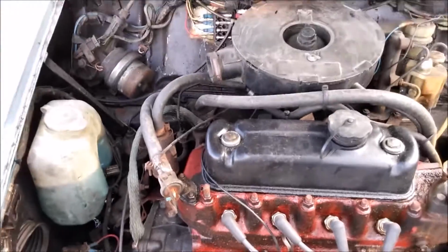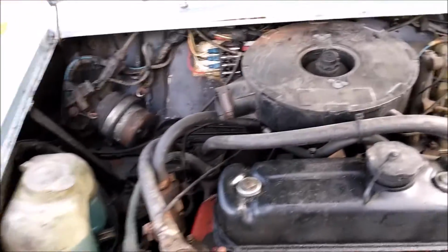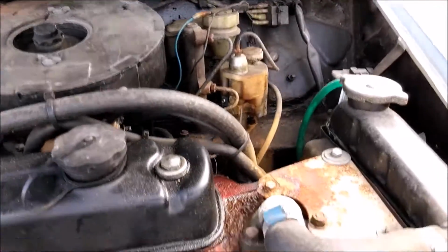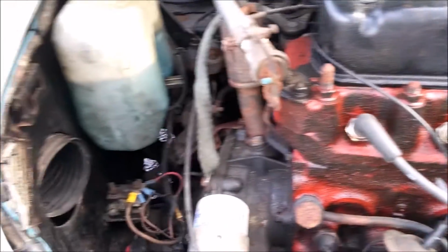1300 engine, it's been revised. It's a little bit dirty, so I need some cleaning, but it's in very good condition. It runs perfectly. Spark plugs have been changed. Looks good.